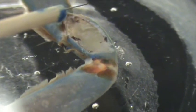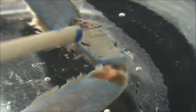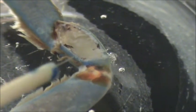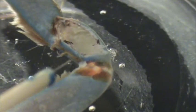It's called antidromic stimulation. And then when you stimulate it, it goes back to the main motor nerve and goes down again, which stimulates the opener muscle fibers.